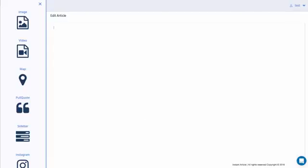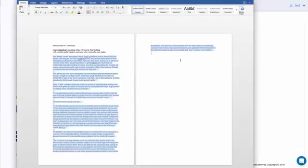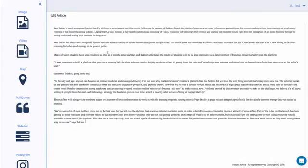So what I'm going to do is copy and paste my text in. This is what we recommend doing. Copy your text, paste it into the editor, and then you'll be able to format it from here.